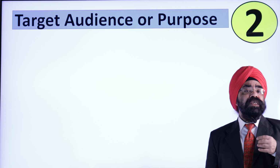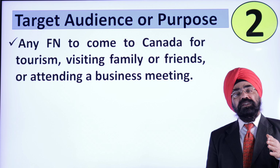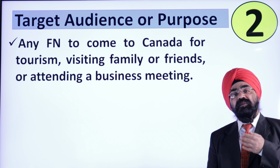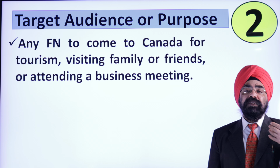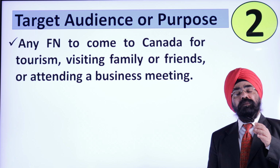Number 2, target audience or purpose. The target audience for a visitor visa can be any foreign national. A foreign national is a person who is not a Canadian citizen or a PR card holder. So for visitor visa, it can be any foreign national who comes to Canada for the purpose of tourism, for meeting friends or family, for business, for conferences, for meetings. So it can be anyone.